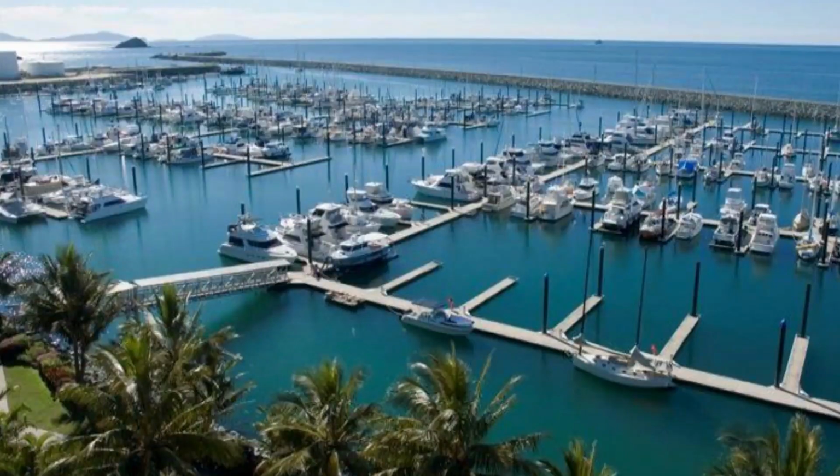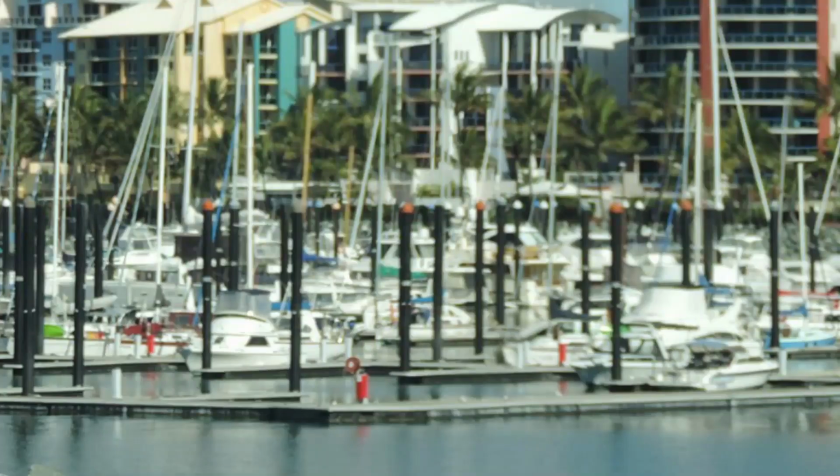Now check out this well-designed marina that I had a small part in. This is Mackay Marina. The piles are almost 10 meters sticking out of the water. Here the developer owned the marina after the build. But how often does that happen?